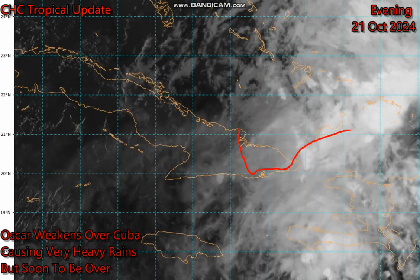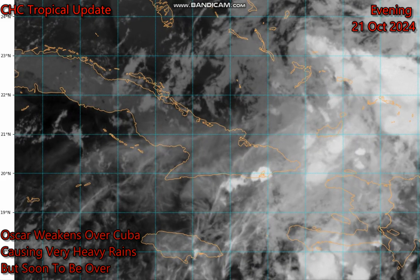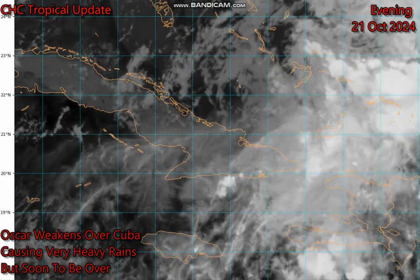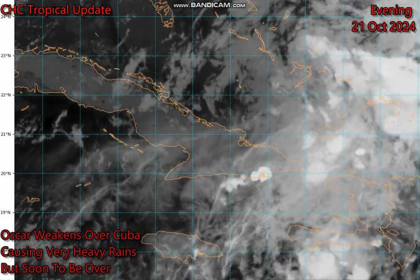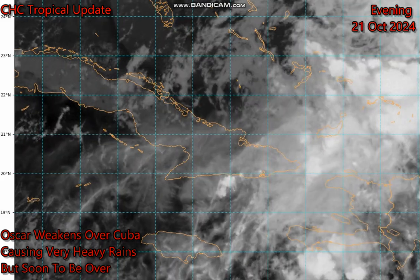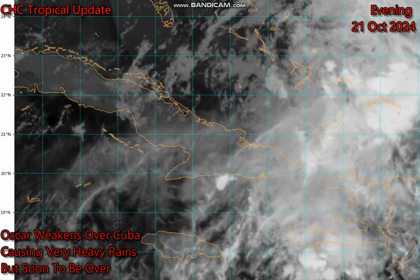And at this point in time, as of the advisory, our system is at 21.4, 75.7, about 145 miles east of Camagüey, Cuba, and about 140 miles south southwest of Long Island, Bahamas. The winds are being maintained at 40 miles per hour, and I'll say that on surface observations, we're not really seeing any tropical storm force winds. We are seeing a few areas of tropical storm force gusts, but no sustained winds at this point.